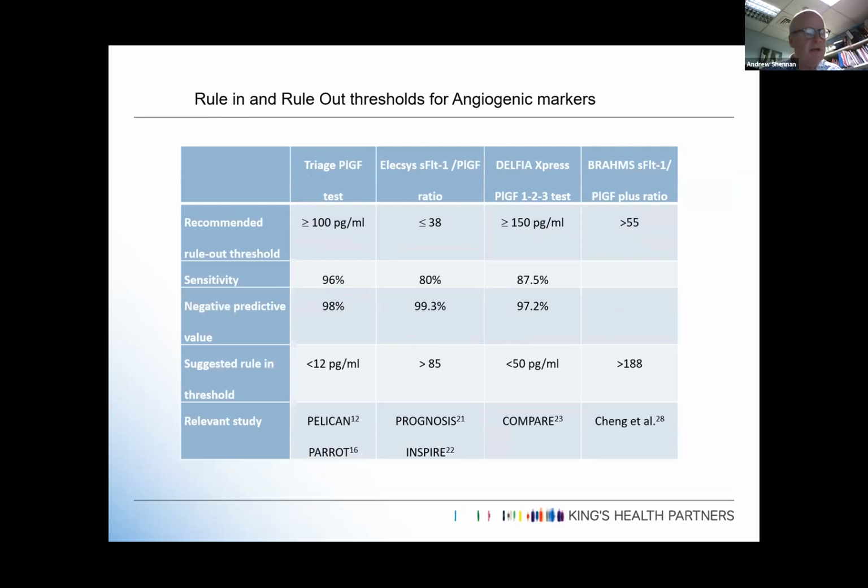So to kind of finish off then, we actually have come up with a table here, which has been published in the British Journal of Obs and Gynae, which has looked at the literature and taken a number of studies to show what is currently recommended as both a rule out, which is how NICE say we should be using these tests, but also a rule in. And we've also had to do our own research to come up with a novel rule in threshold for Delphia.